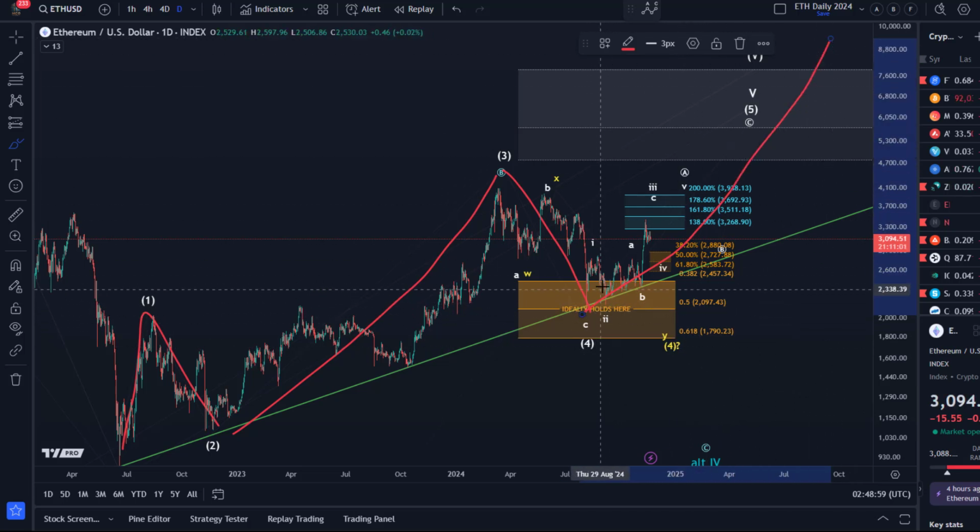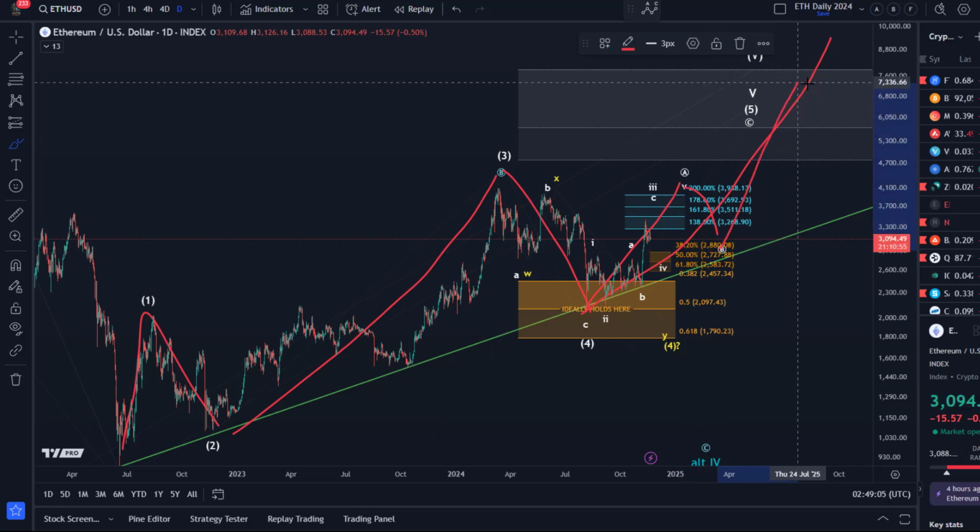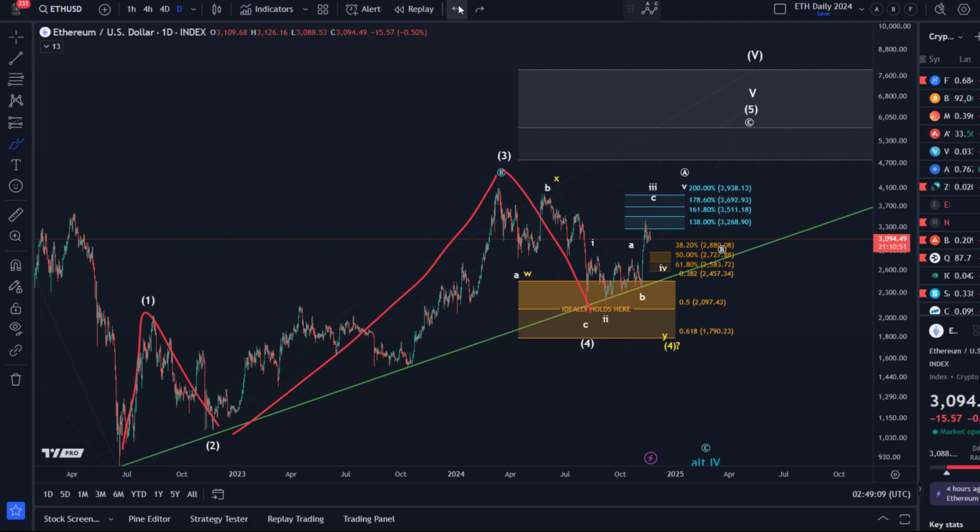And I would really only consider that if we really get 5 waves up here, which I'm tracking anyway, then this would be a 1, 2, 3. And we could track this even higher. But I don't want to propose that until we get a little bit more evidence, but these are the two scenarios that I'm tracking.